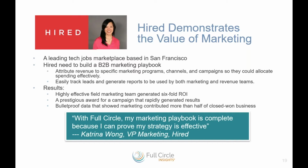Their field marketing team generated a 6-fold ROI. They also had a clever campaign they won an important award for. And then finally, they were able to show really bulletproof data that marketing had a very important role in the business of the company, and that in fact marketing contributed more than half of the closed-won business. So here's what Katrina said: with Full Circle, my marketing playbook is complete because I can prove my strategy is effective.